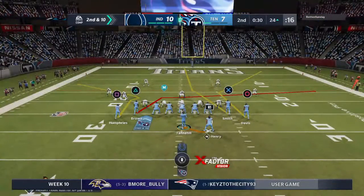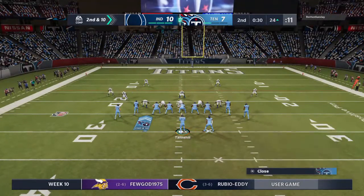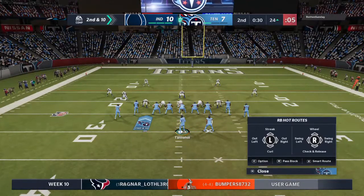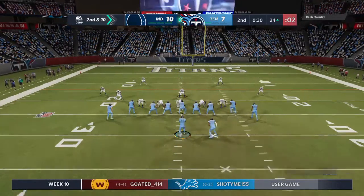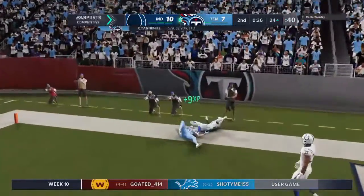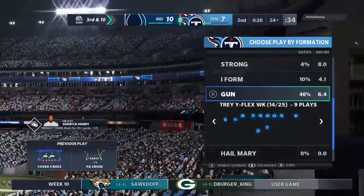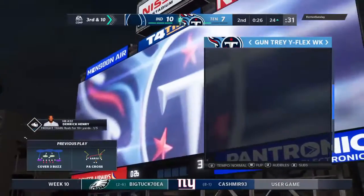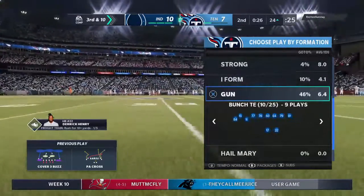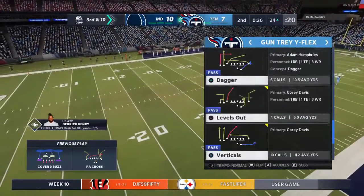Second and 10. Tannehill now to throw. He's going to go up top for the end zone, and that is incomplete. The intended receiver that time, Adam Humphries. And it's 3rd down. So back-to-back incompletions. 3rd down here in 10, but you're still in field goal range. And that's the thing to keep in mind. They're in field goal range. So now you don't take any unnecessary risks, but you try and find a way to get back to what you were doing earlier in the drive in order to finish this one off.